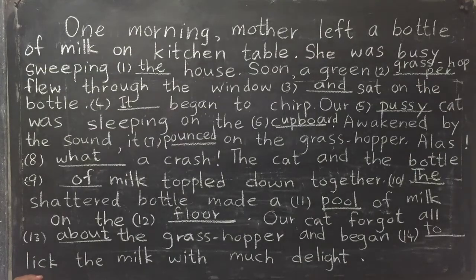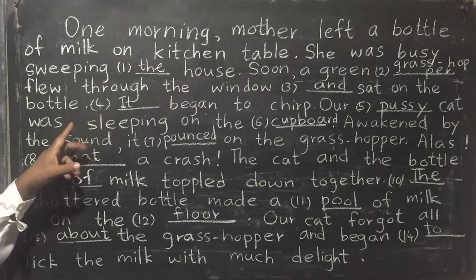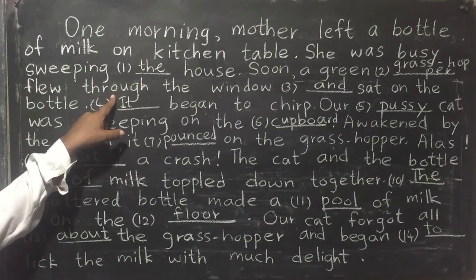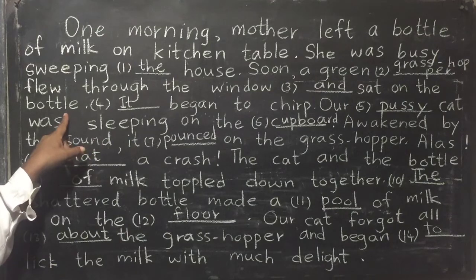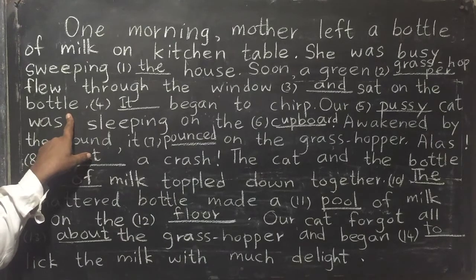I think to some extent you can understand this. Mother brought a bottle of milk and put it down. Then a grasshopper. Soon a grasshopper flew through the window. Through the window we learned from prepositions. A grasshopper came and sat on the bottle. It began to chirp. What is chirp? You must remember that. It began to cry out.